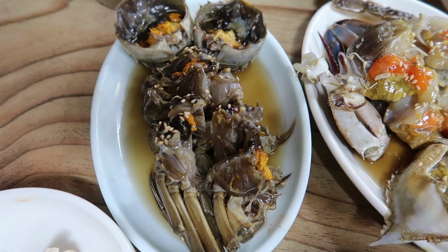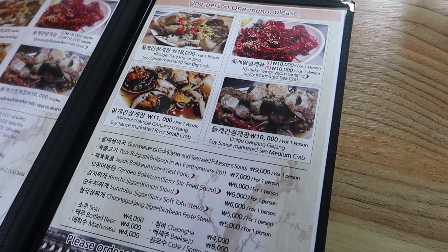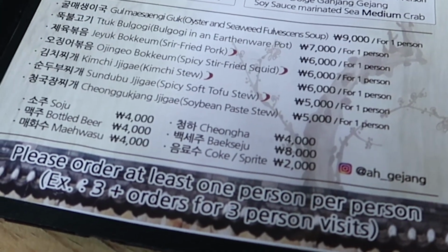I like that the portions were small. It made it cheaper, but it means you can try a different variety of foods as well. If you do go, it is one portion per person, but there are other options such as stir-fried dishes if you or someone else in your party will not be able to eat it.